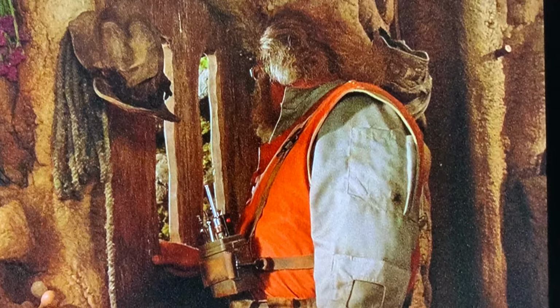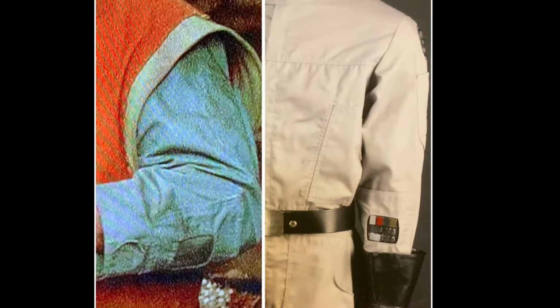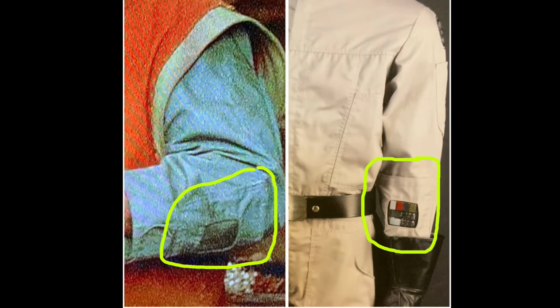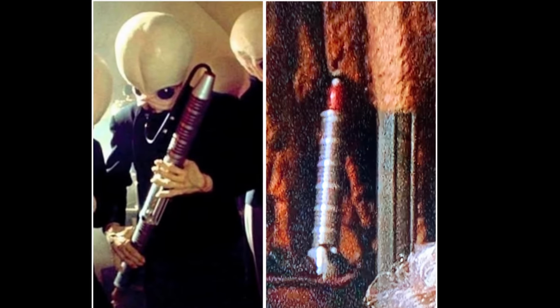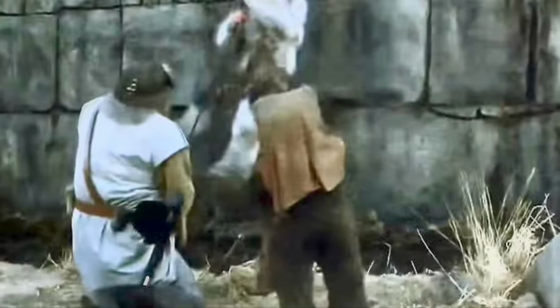Noa can also be seen wearing an AT-ST driver uniform as evidenced by this pocket on his sleeve. Now, by the fireplace appears to be part of a clue horn, which of course is a cantina instrument from A New Hope. And this prop here, this goes back to Empire Strikes Back. If you look closely, Noa has a slightly modified Bespin security guard gun, which he later adds a grappling hook to. The next main segment of the movie is the infiltration of the castle.